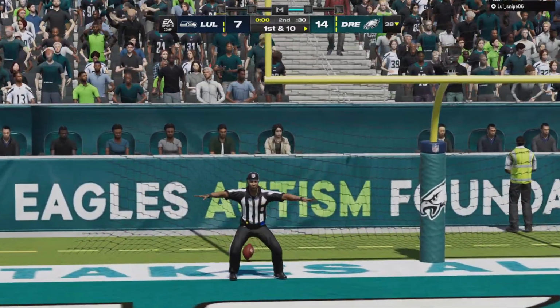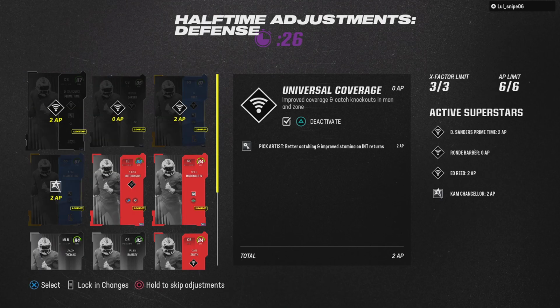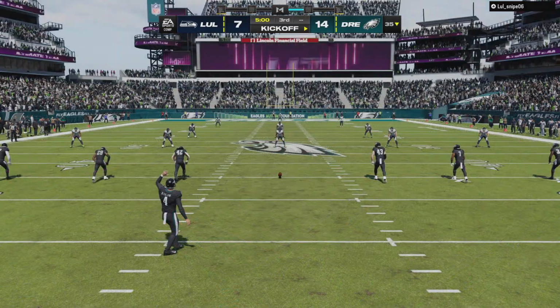And that'll be off the crossbar and out. It's short. He couldn't get it there. It's no good. Time for a break. We've hit halftime. 2 quarters down. 2 still remain. We step aside. This is the NFL on EA Sports.